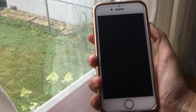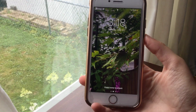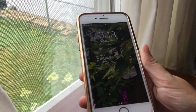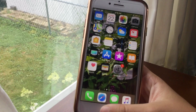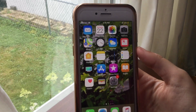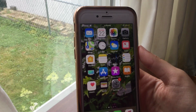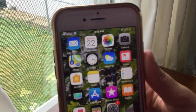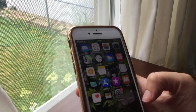So obviously the first thing that you see when you get into my phone is my wallpaper, and I frequently change it, so it's never actually the same wallpaper. So yeah, and it's currently 3:18 on Sunday, July 22nd, if you didn't know that. I'm probably going to be uploading it the same day, so keep a lookout for my other videos, I guess.